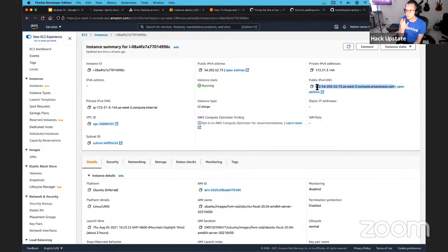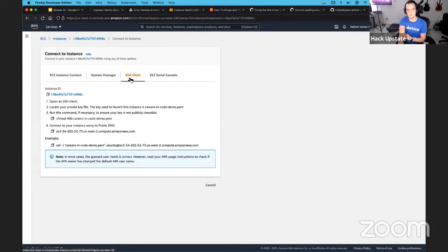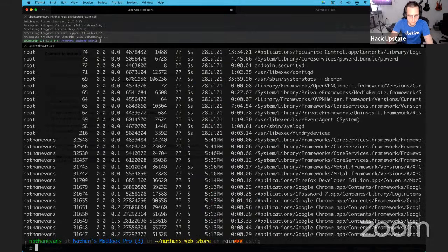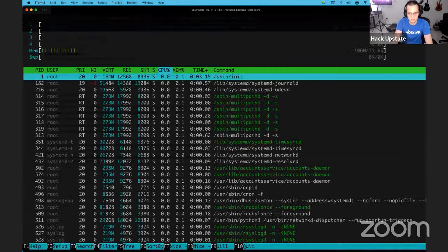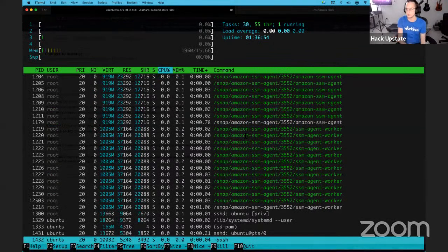Once you have your server running, you can log into it. To do that, you would click connect, and there's all this information about how to connect to the server. So I use an SSH client, which means it's all done in the terminal. And I already have a terminal open here. I'll show you all what this looks like. So here's my server on AWS. I just ran htop to show you all what this looks like.